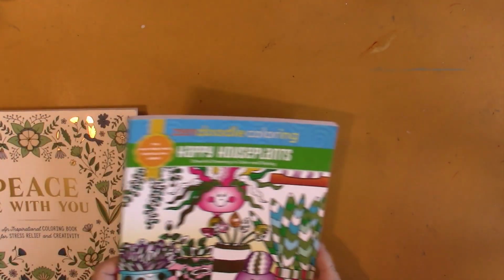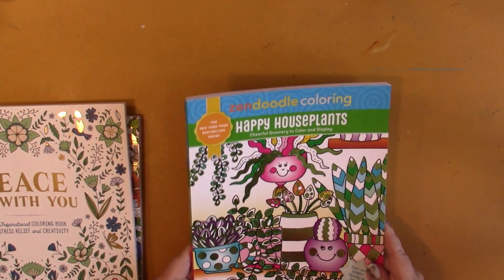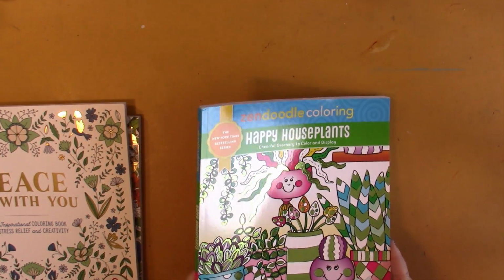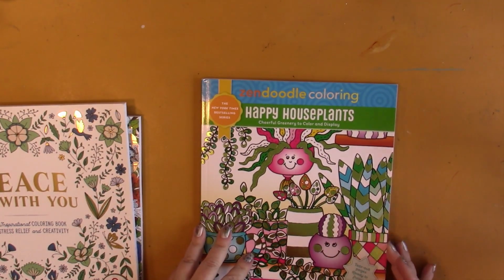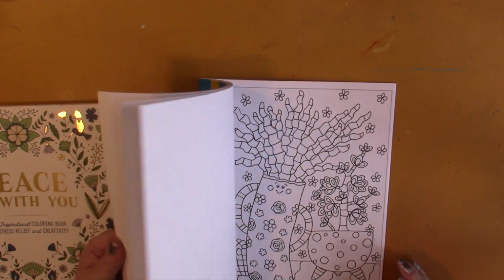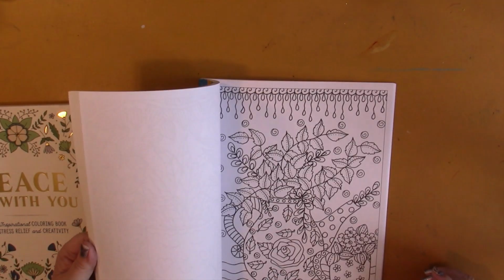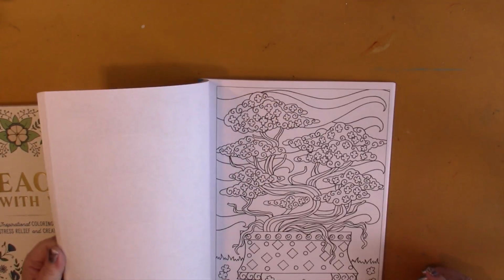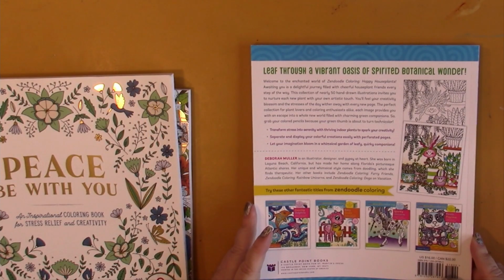Deborah Muller, one of her latest, if not her latest, Zen Doodle book, Happy House Plants. Their books are becoming more well put together. You know, got the nice foiling on the front. Just the graphic design looks nicer, and they're not Zen Doodly anymore, hardly at all. These are just all pictures of plants with some designs, mostly like, you know, some lines to make patterns, hearts and dots. That's really it. So, if you like house plants, that'll be the book for you. I'm just collecting all her books, so.